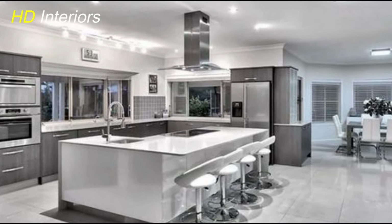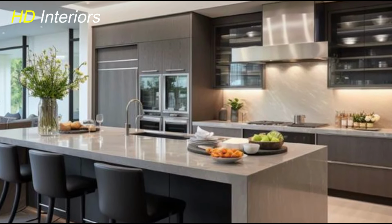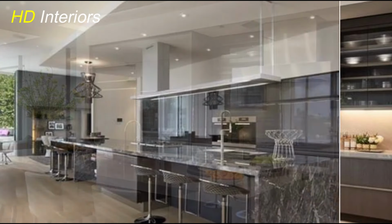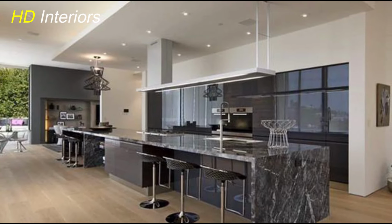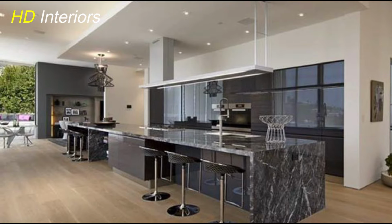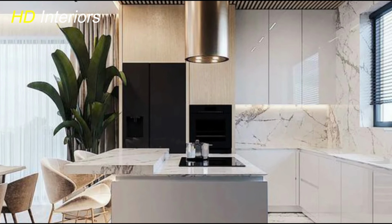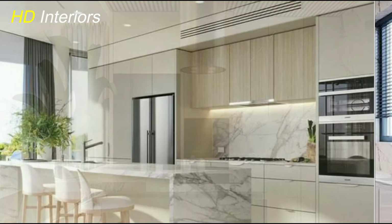Next, let's shine a light on integrated lighting. Proper lighting is essential in any kitchen, not just for functionality but also for setting the mood. Under-cabinet lighting is perfect for illuminating your countertops, making it easier to prep food and see what you're doing. Recessed lighting in the ceiling provides overall brightness without cluttering the space.